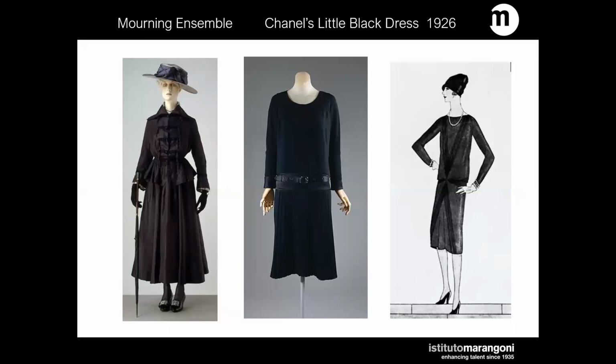So the little black dress is an example of utilitarian functionality, a design that is based on the need of the wearer. And the whole aesthetic is based on the needs, on the function of the garment. So she chose black because if you think about it, it won't show the stains. So you don't send your little black dress every day to the dry cleaner.